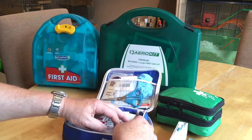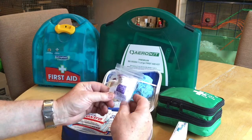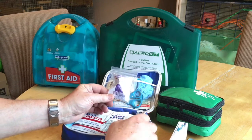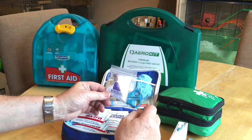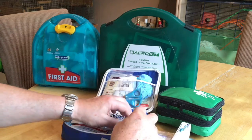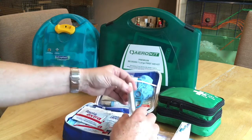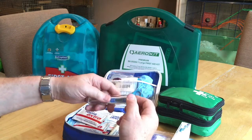But in here, I've also got the old face guard, if in case you need to do mouth-to-mouth resuscitation. Always helpful to have one of those. In this one, I've also got my digital thermometer.